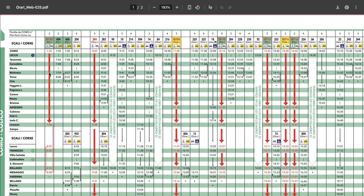Let's have a look at this one, which is the black service, the slower boat. It starts in Como. What does this line mean? It means that it jumps Lecco; it doesn't stop in Lecco. It stops at Tavernola at 7:43, Cernobbio 7:48, jumps Blevio, goes to Moltrasio, goes to Torno, and stops before it gets to Urio. The black dot means that it stops just before this stop here. So actually, the last stop is in Torno, at 8:04.